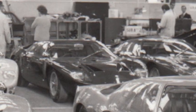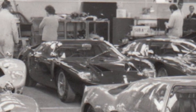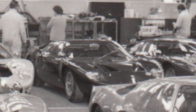Today, I'm going to share a story about a scruffy car that came to live with my family for many, many years and became the centerpiece of my father's car collection. This is GT40 chassis number 1059.